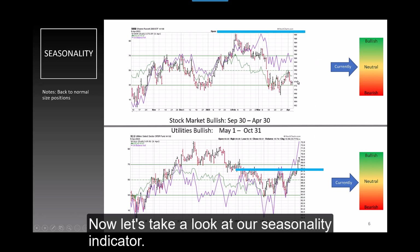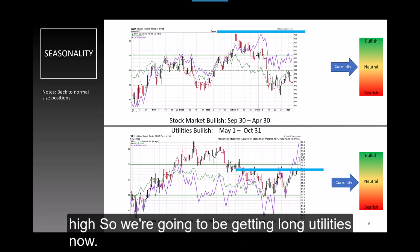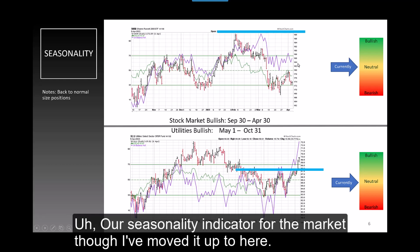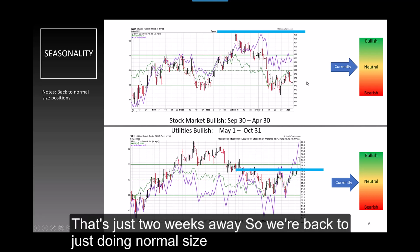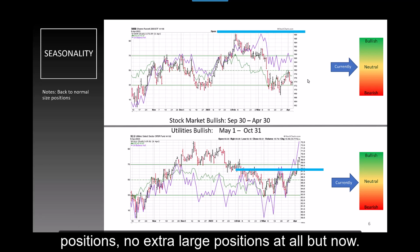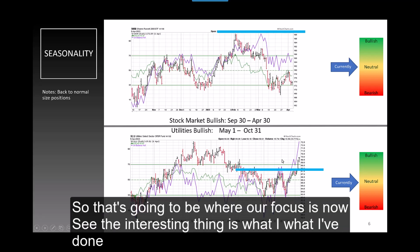Now, let's take a look at our seasonality indicator. We talked about the Utes last week, and now they have conclusively broken to a new high. So we're going to be getting long utilities now. Our seasonality indicator for the market, though, I've moved it up to here. Remember that it ends at the end of April, that's just 2 weeks away. So we're back to just doing normal size positions, no extra large positions at all. But now we're going to put on an extra large position in utility stocks. So that's going to be where our focus is.